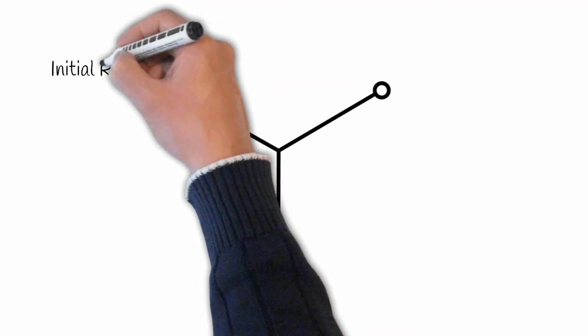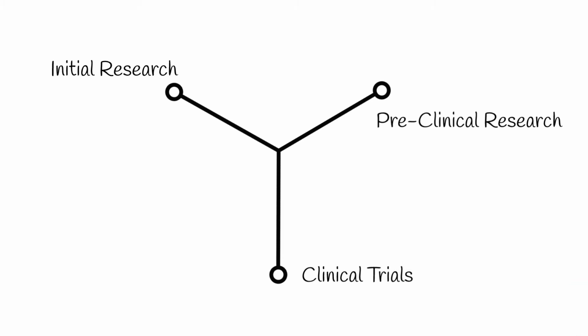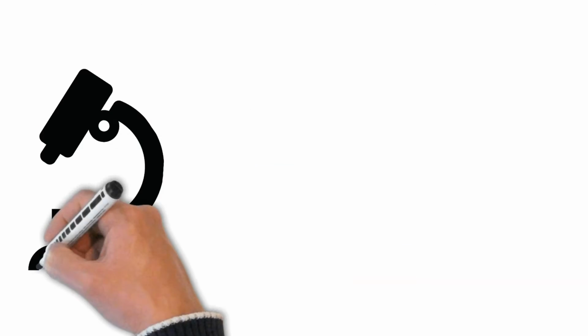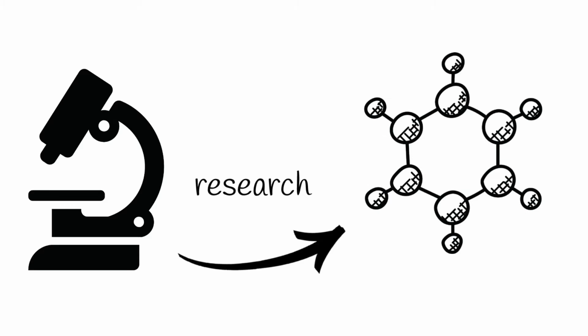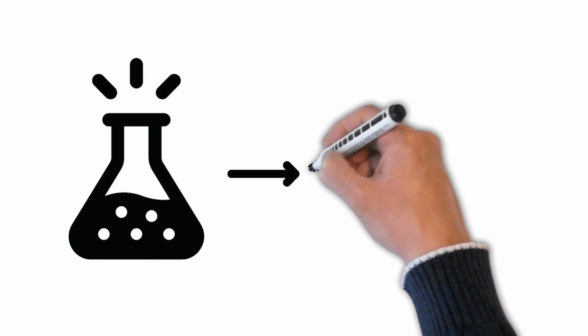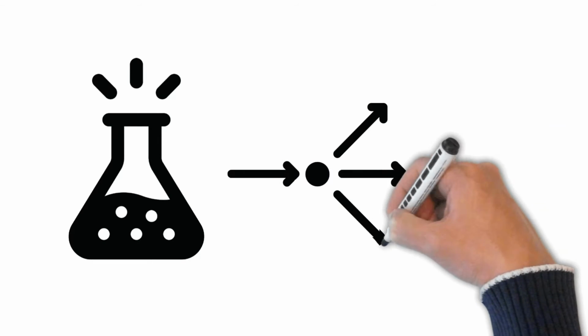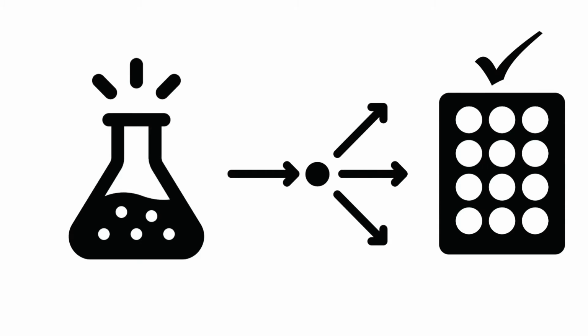Drug development is done in essentially 3 stages: initial research, preclinical research, and clinical trials for FDA approval. Let me walk you through how that works. Before any medicine makes it to FDA testing or into the pharmacy, scientists must conduct initial research to create compounds that they believe will achieve their goals. This initial research starts with analyzing reactions in a test tube and testing new drugs and cell cultures to discover if the compounds achieve the desired results.